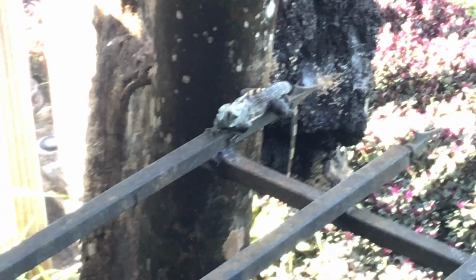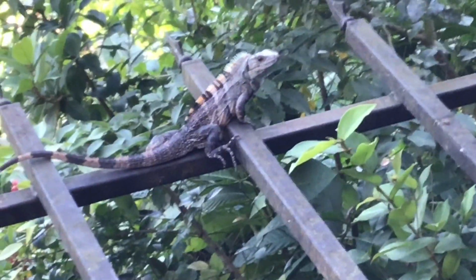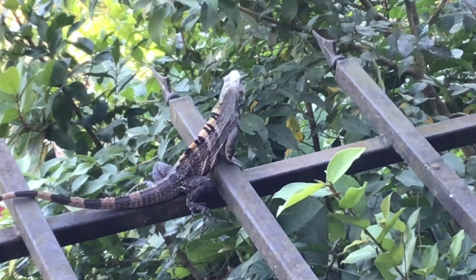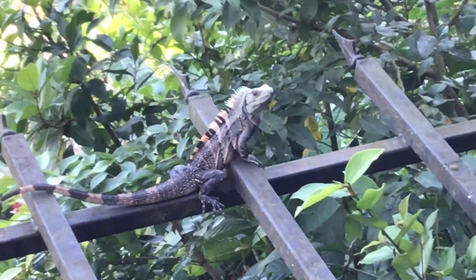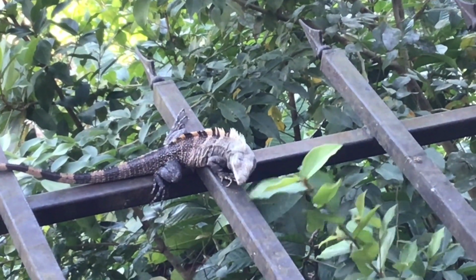Little spiny-tailed iguana right there. Oh, that's cool. Whoa, he's going pretty fast. I wonder where he's gonna go. Gonna jump onto the tree? This guy's about a foot and a half, I'd say. Oh, he's eating.